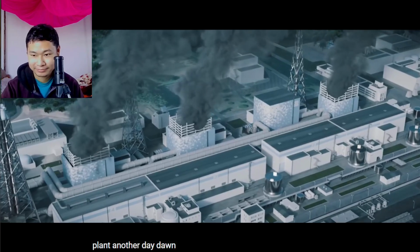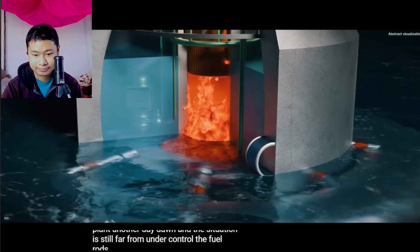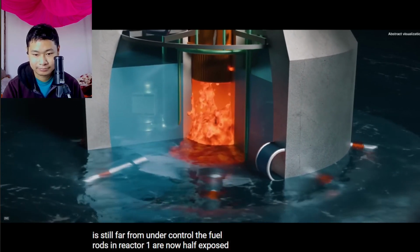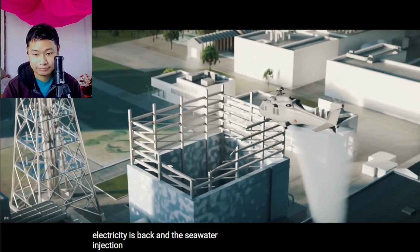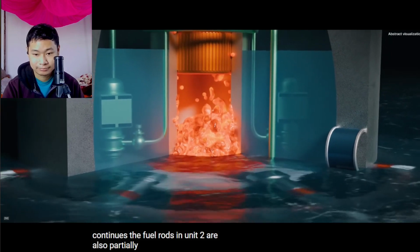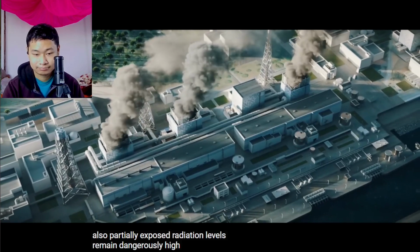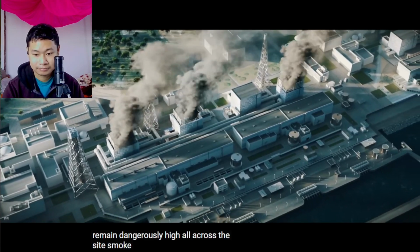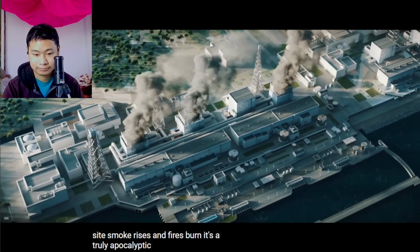Another day dawns, and the situation is still far from under control. The fuel rods in Reactor 1 are now half exposed. Electricity is back, and the seawater injection continues. The fuel rods in Unit 2 are also partially exposed. Radiation levels remain dangerously high. All across the site, smoke rises and fires burn. It's a truly apocalyptic sight.